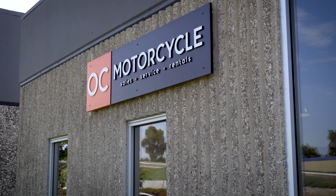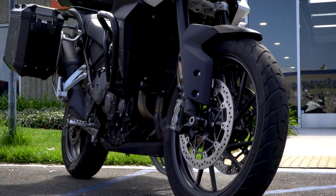Today we're in beautiful Costa Mesa at OC Motorcycle, and we are going to test ride this beautiful Triumph Tiger 900. But before we even get into that, just a little bit about me. I currently ride a Harley Sportster 48, and I love to go camping, long runs. One of the things that I am in the market for is an adventure bike, and I'm already noticing a few things about this particular bike that I'm already falling in love with.